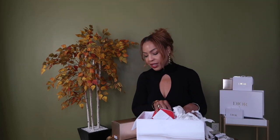So leave in the comments what you think in terms of, is it too dark for me? What are your thoughts? Do you change up your lipstick for the fall? I'm trying to branch out of my comfort zone, and I encourage you to do the same thing.